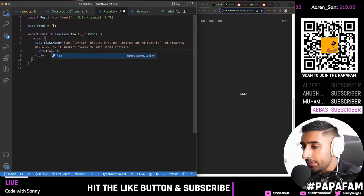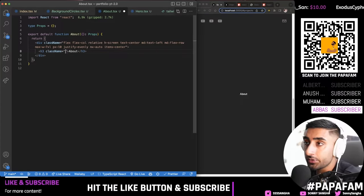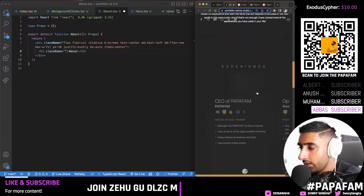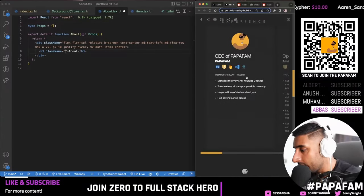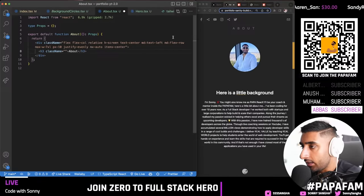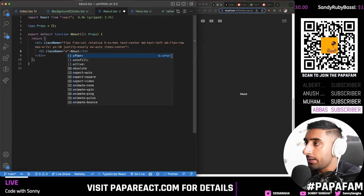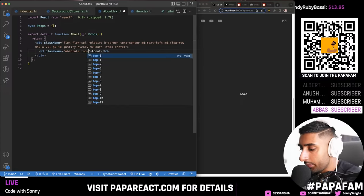So H3, I'm going to say about. Now these components, I'm going to make absolutely positioned to the top every time. So you see this right here, about and so forth. They're going to be absolutely positioned to the top. So we've got the H3 here, and this about should become absolutely positioned. So absolute, and I'm going to say absolute top of 24.